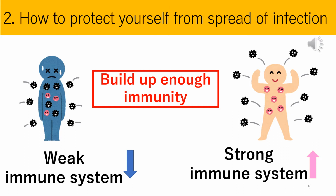The immune system is a protective system that expels bacteria, viruses, and other harmful invaders from your body to keep you healthy. If your immune system weakens, you become more susceptible to all kinds of diseases. People with strong immune systems may only have mild symptoms even when they get infected. The key to a properly functioning immune system is a well-balanced autonomic nervous system.